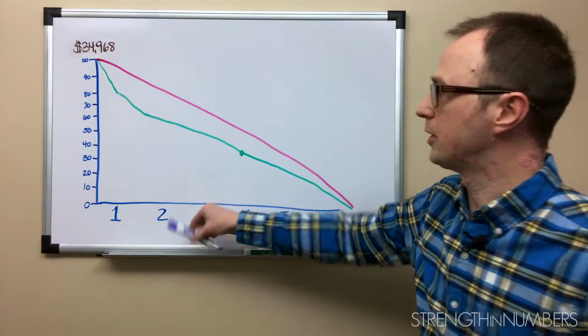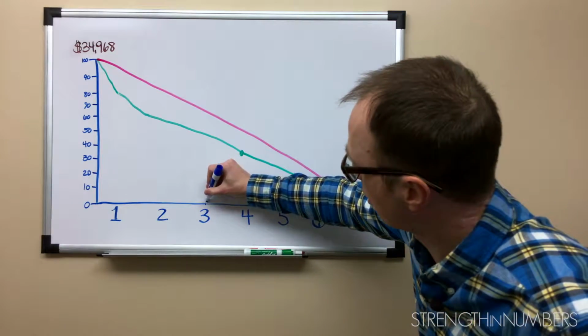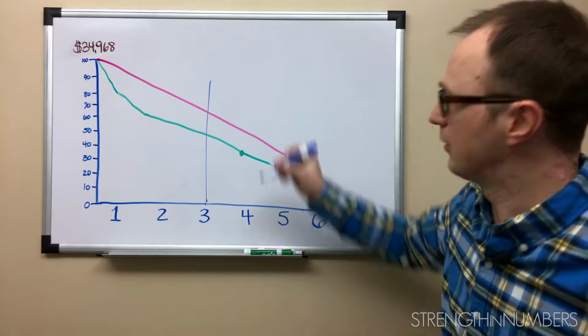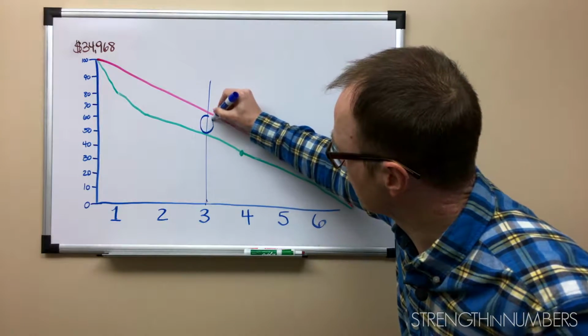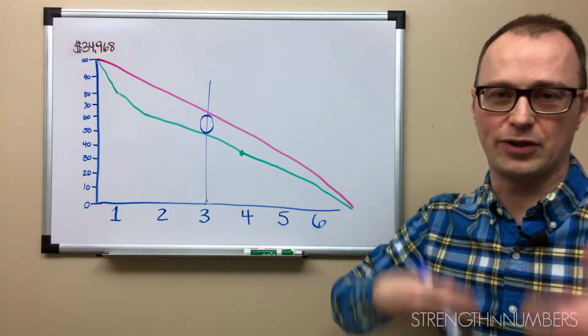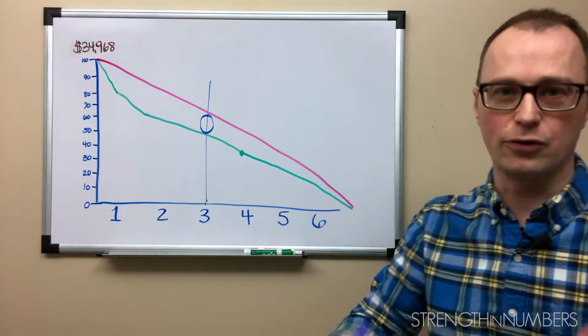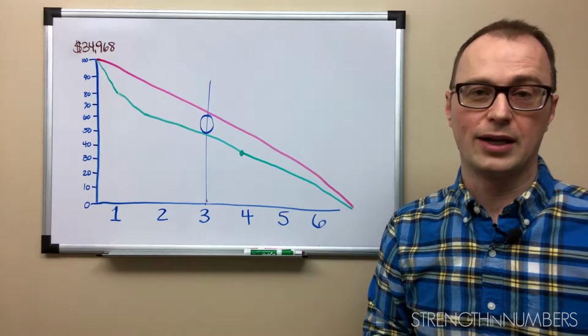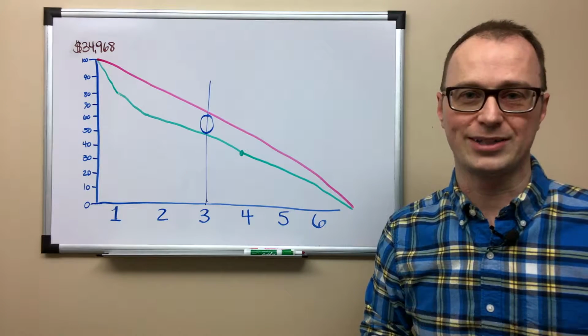And so what's happening here is that most people are trading in their cars here at the 3-year mark, and then they're going up to a new car, and this difference between what the car is worth and what is owed on it is then rolled into a new loan, and they find themselves stuck and getting farther and farther and farther behind in how much they owe on that current car. And I see that all the time with my clients.